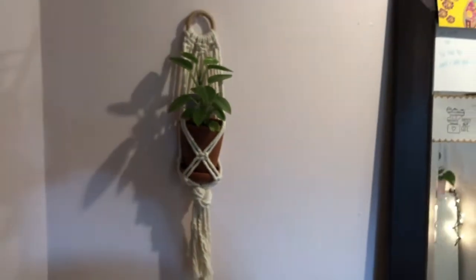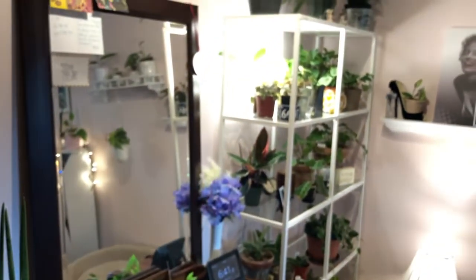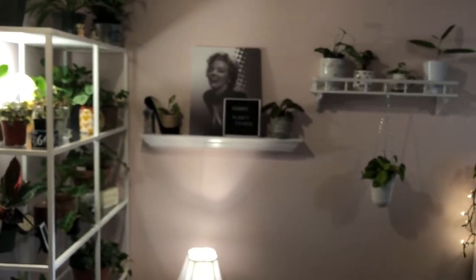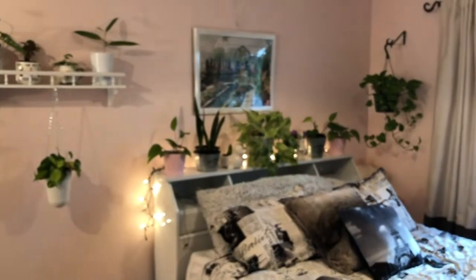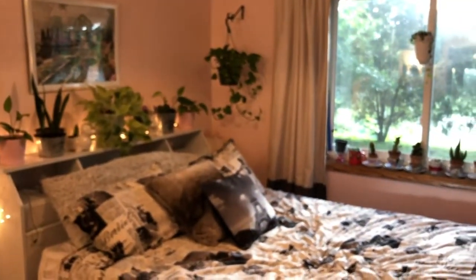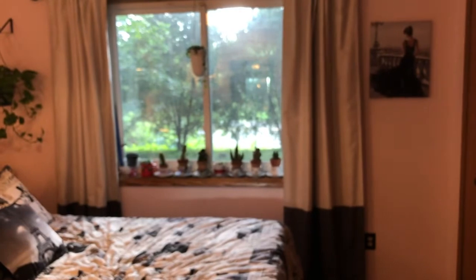So we'll swing by and do one more view, so you can see what I have and how the bedroom looks. I feel like it really made into a relaxing space. The paint used to be red and gray in here, and now it's a blush color pink on the walls, and then white and gray.